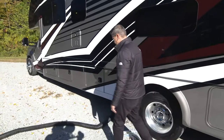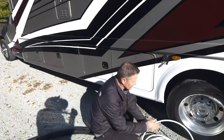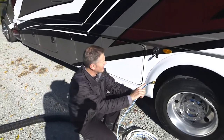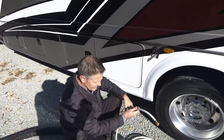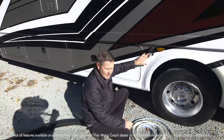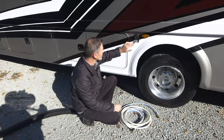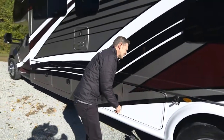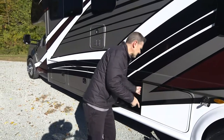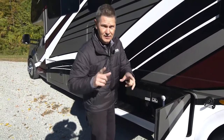City water connection and all of our plumbing connections. For your city water, you are gonna wanna use a hose like this. For potable water, you plug this into here, you run it over to the campsite, turn on your water. When you're hooked up to city water, turn your water pump off. When you are dry camping, turn your water pump on. And again, 75 gallons of fresh water. You have a 40 gallon black tank, a 40 gallon gray tank, and we are going to get those drained for you right now.